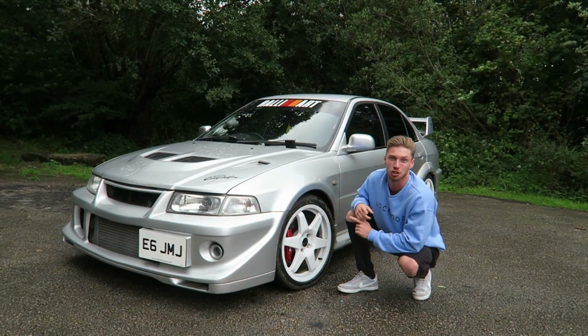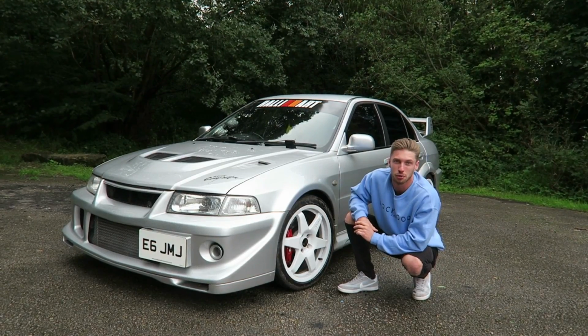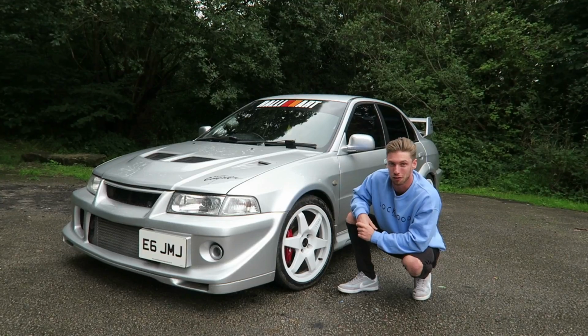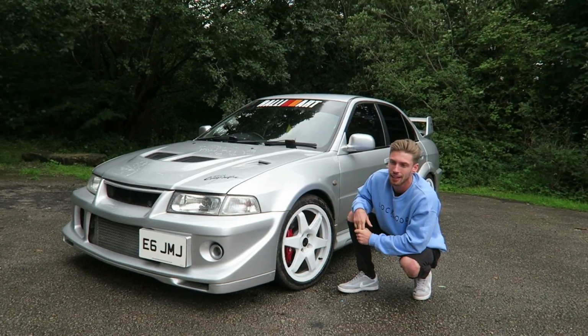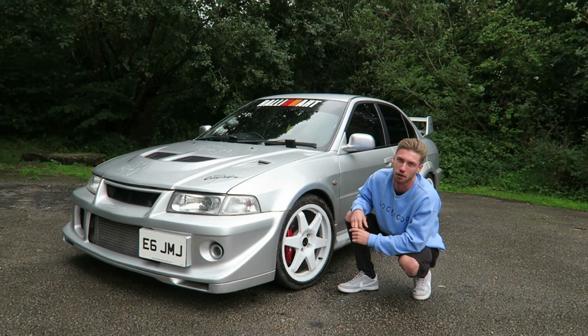Now this one is not just a standard Tommi Makinen. I've never been in anything like this. When I first went in the passenger seat of this car, it truly scared me, and I was really nervous about doing this review today, especially with the weather. It's wet, it's windy, and we're on semi-slicks. It's definitely not what you want to be driving on in the rain.